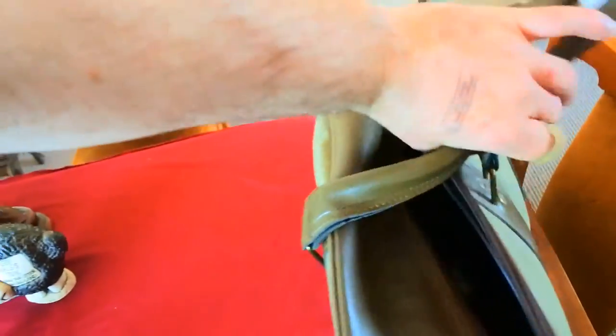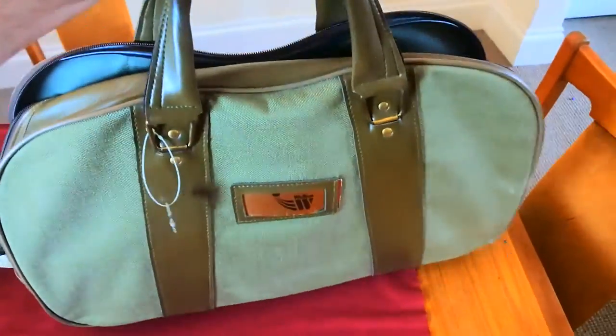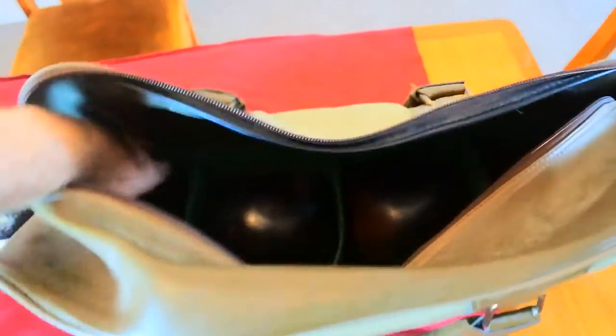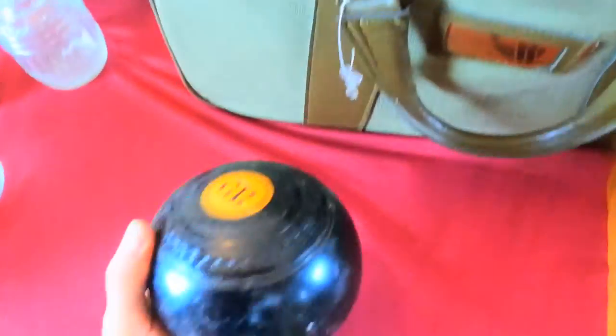Finally then guys, what we have here is a set of London made bowls. These are a match set.